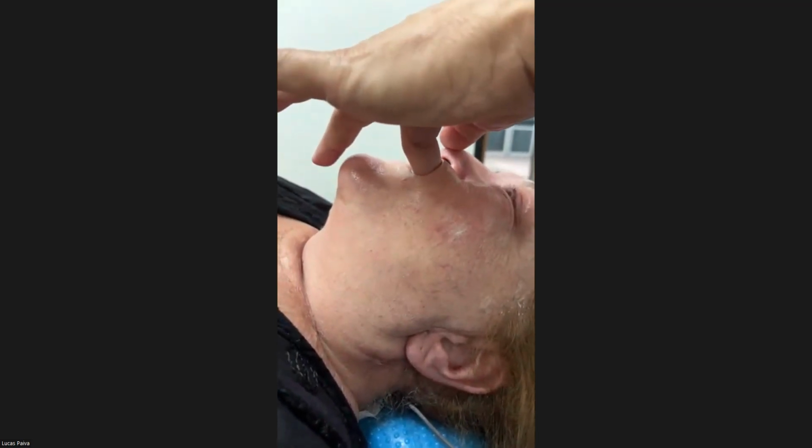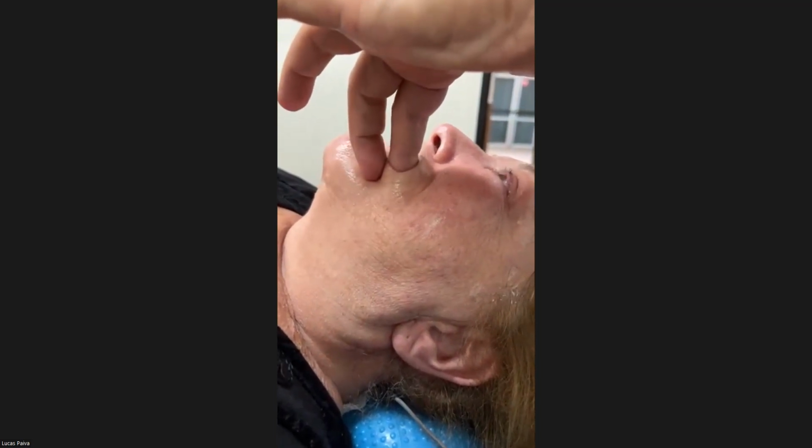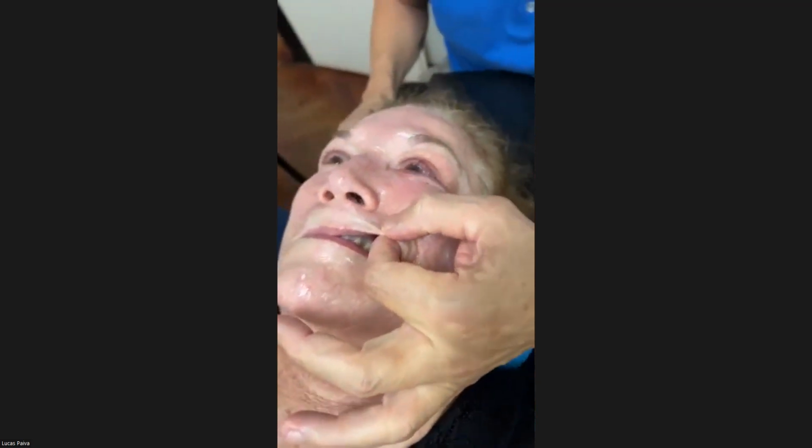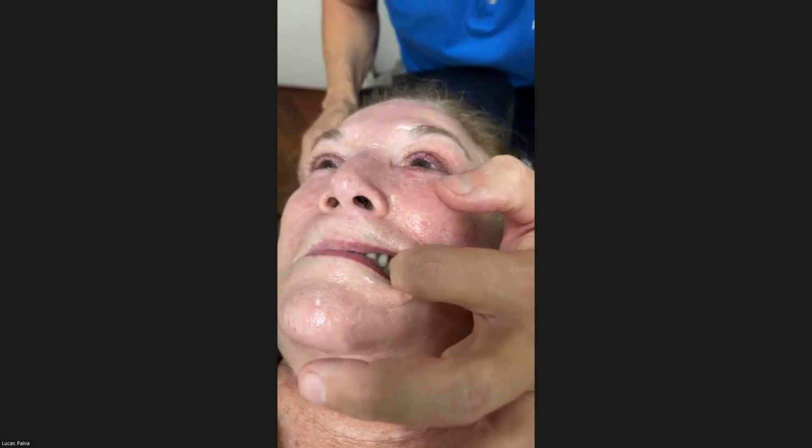So here when he pushes towards the nasal tip, he's targeting oris. And when he goes towards the malar eminence, he's creating zygomaticus contractions. The facial muscles are rather small. They're a few millimeters in thickness.